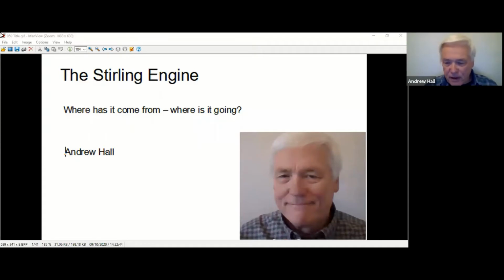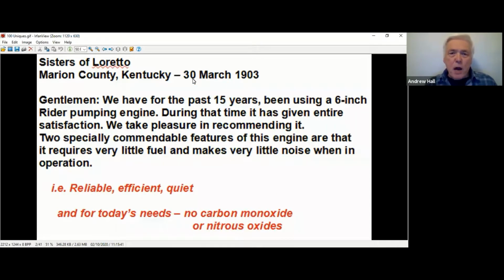So I found this rather nice quote going back to 1903, and whoops, I pressed the wrong button. I shall press another one. There we go. And this is 1903. I'm hoping that you can all see a large green pointer. If you can't, or something goes wrong, please let me know, maybe by telephone to my wife here, I don't know.